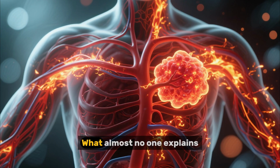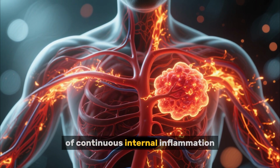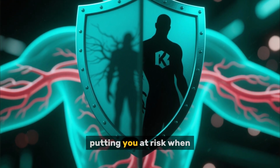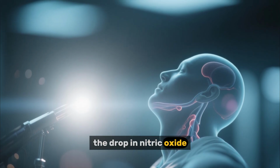arterial plaque. What almost no one explains is that these plaques do not appear out of nowhere. They are a direct consequence of continuous internal inflammation. It is the body trying to protect you, and at the same time putting you at risk when the cycle is not interrupted. Everything begins with a trigger that usually goes unnoticed: the drop in nitric oxide.